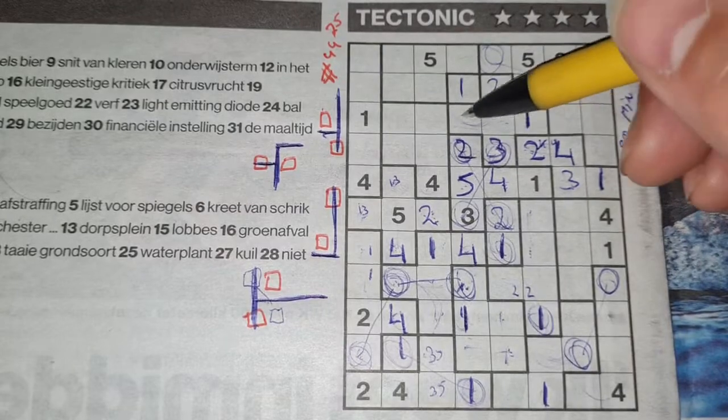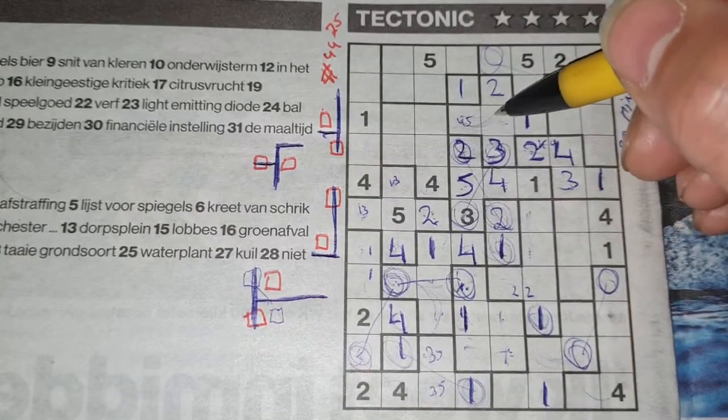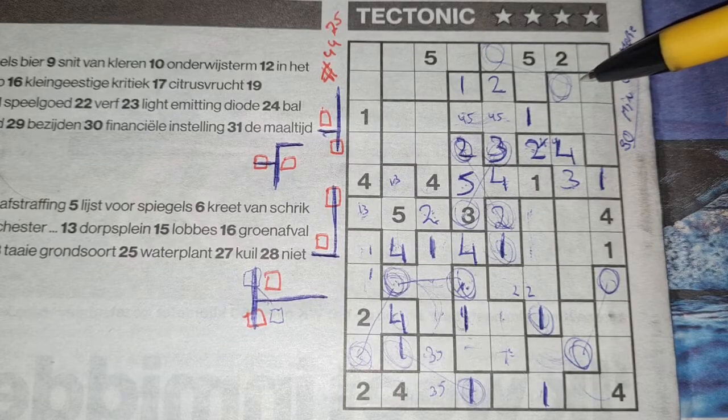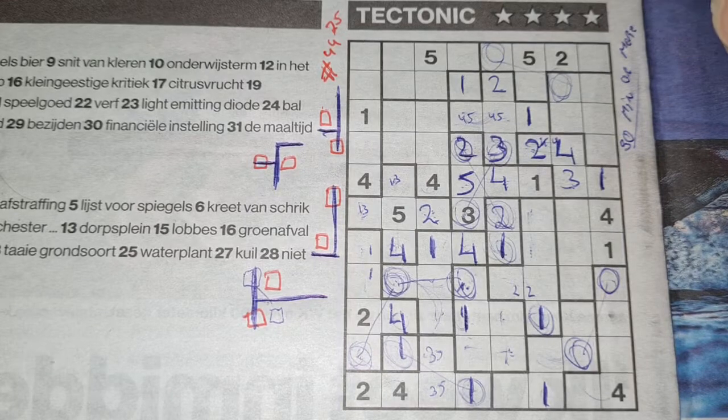2 numbers left in this cross area for numbers 4 and a 5. 4 and a 5. Let me mark those 2 boxes, okay. Then. Yeah, I'm thinking.